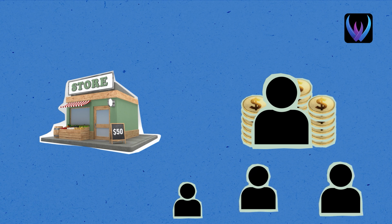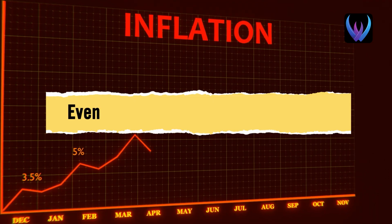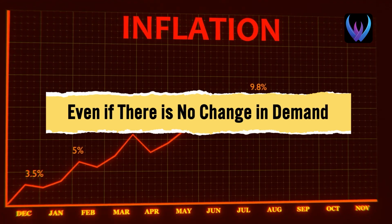Conversely, cost-push inflation is caused by an increase in production costs that leads to higher prices for consumers. For example, let's say a government instituted tariffs on imported goods. This increases the cost of the goods. Businesses will increase prices to consumers to protect their profit margins. This causes inflation even if there is no change in demand.